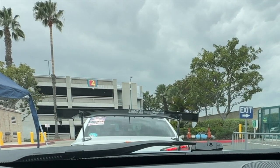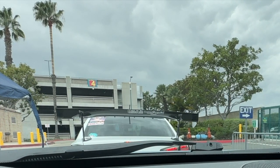Hey guys, we have arrived at the convention center and we are waiting in the freight line to get our stuff in.